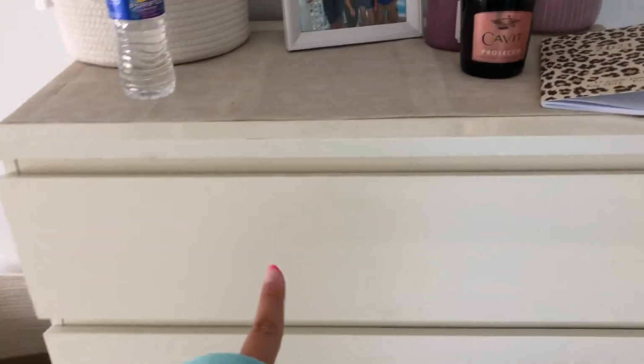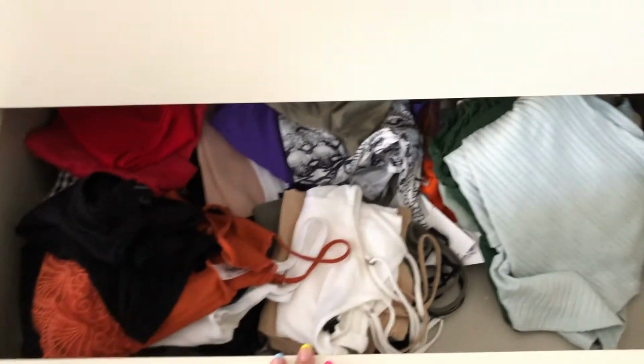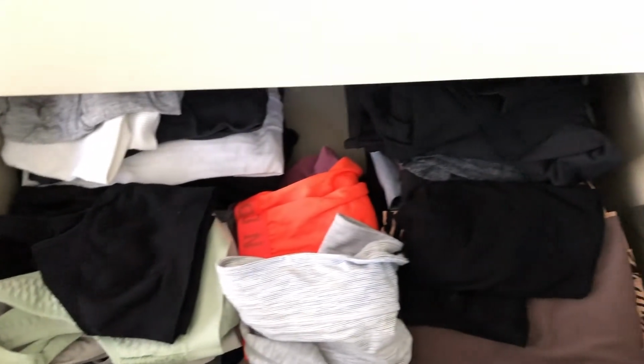And as for my dresser, it's not really too exciting. My top drawer is basics, underwear, bras, socks, belts, whatever. My second drawer is filled to the top. Basic clothes, everyday clothes. This one is going out tops. And then the bottom is workout clothes.